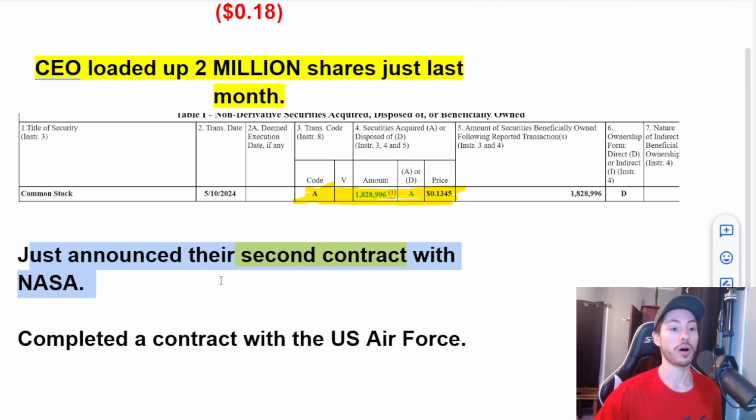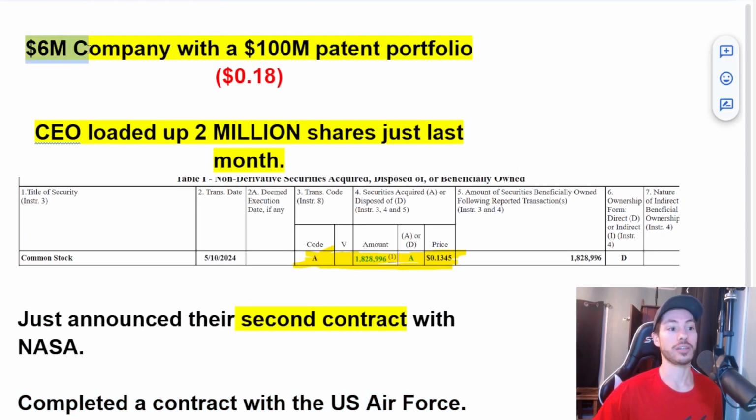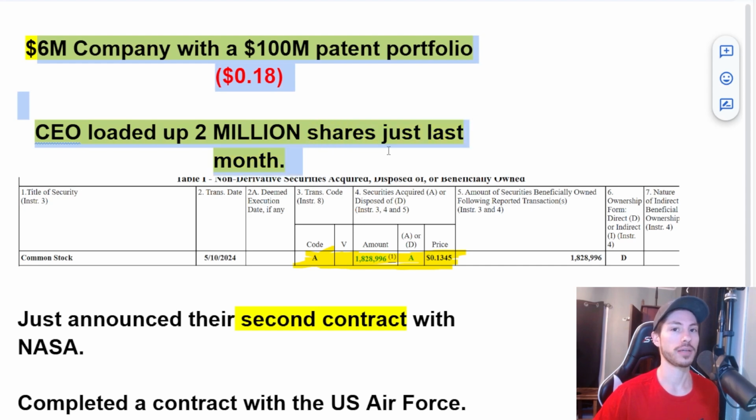They also have multiple government contracts. Just completed a contract with the U.S. Air Force not that long ago, and this is one that is trading at a $6 million market cap. Make sure you watch this entire video because I'm going to be showing you multiple different plays, the hottest penny stocks in the entire market.